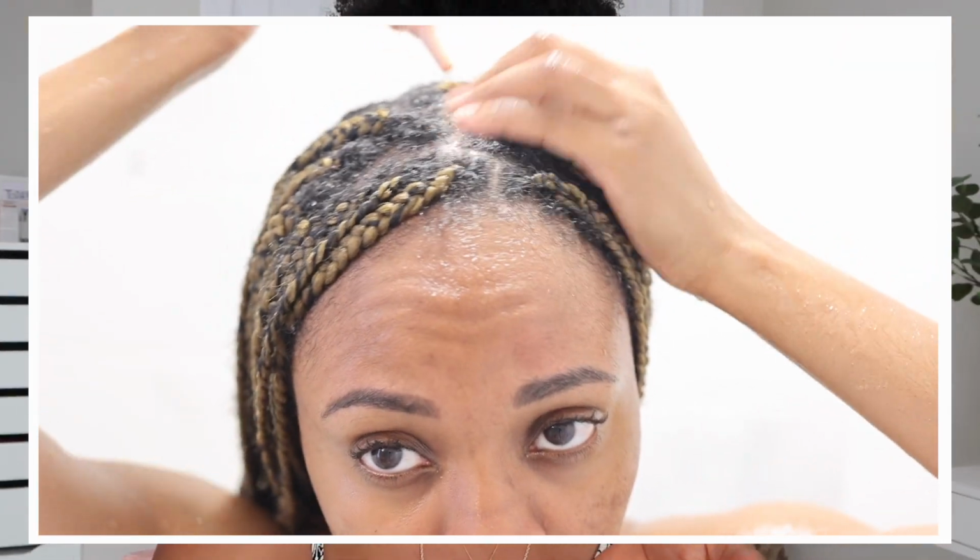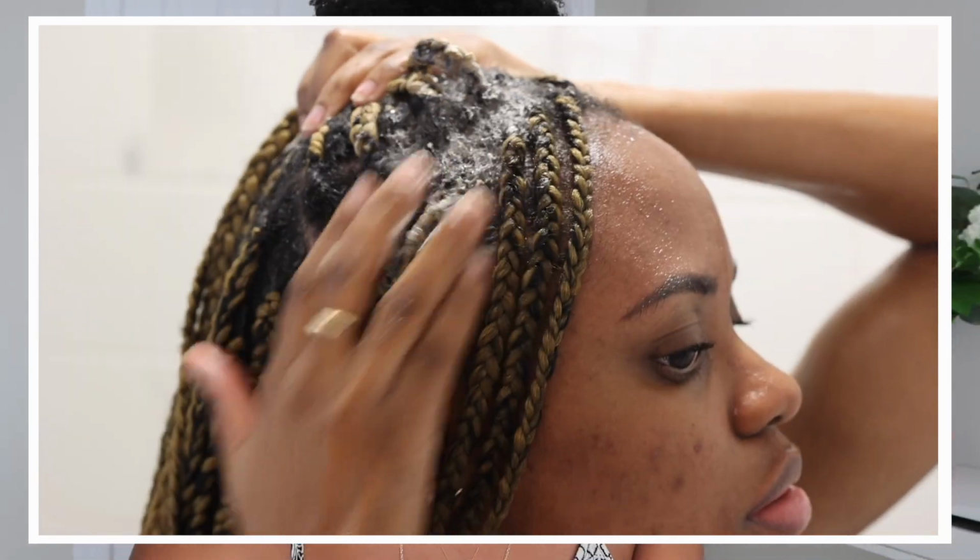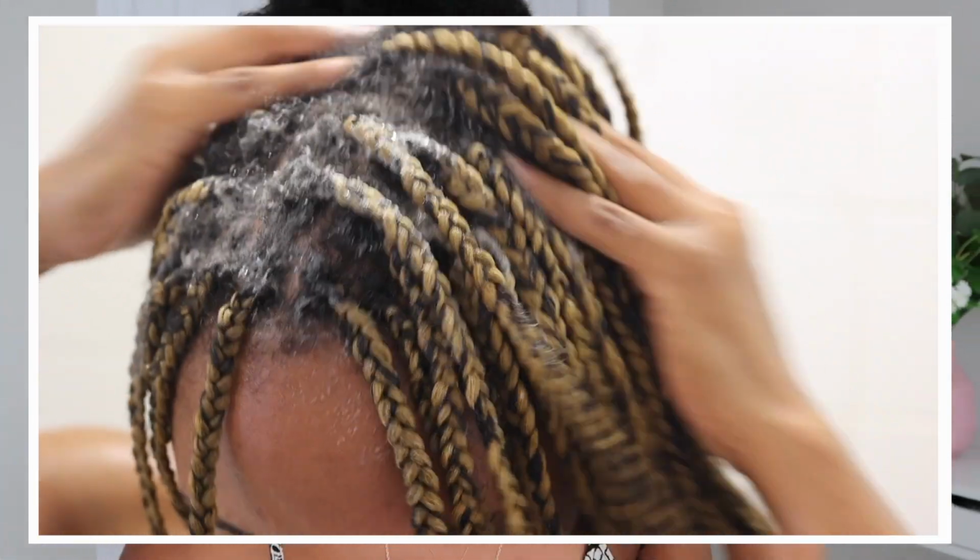Matter of fact, I washed my hair in the braids. That's how long I had them in. So I want to say just under 2 months I had the knotless braids in, and yes, sis, I love them. And I even redid the front of my hair too, because I had them in for so long, something that I usually don't do. Again, I'm very mindful of my edges.